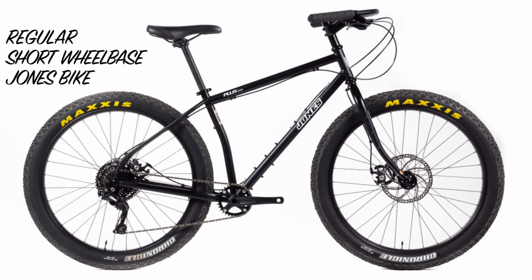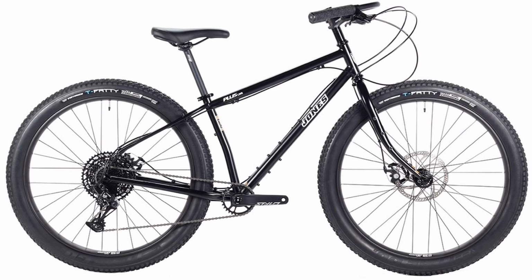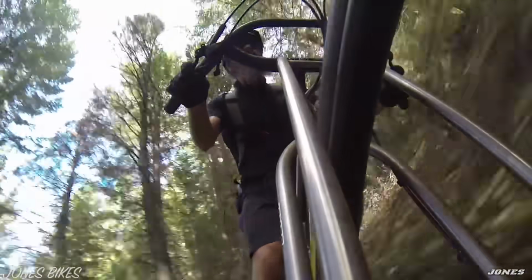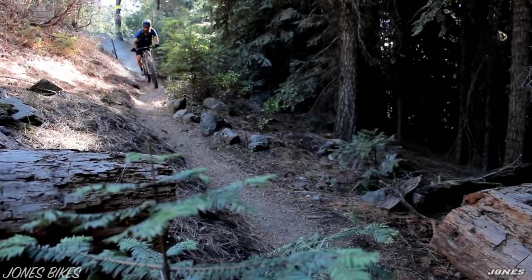Okay, let's start with the Jones Plus long wheelbase, which is a unique bike even within the 29 plus bike category. Jones take a regular plus bike but stretch out both the front and rear centres. As both ends of the bike are longer, you end up with a similar weight distribution on the tyres. There are two big advantages to this design. Number one, the longer wheelbase provides more stability at speed, which keeps your bike more composed on rougher terrain.